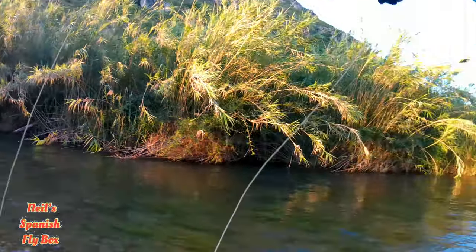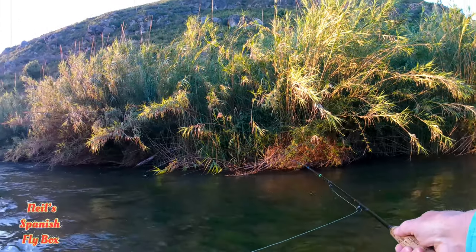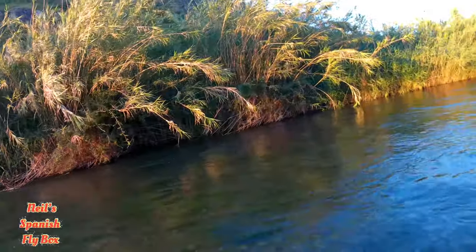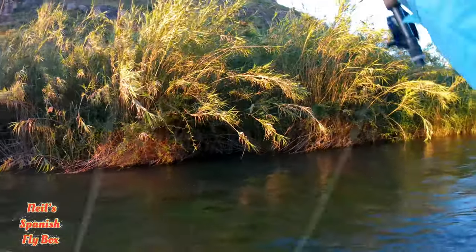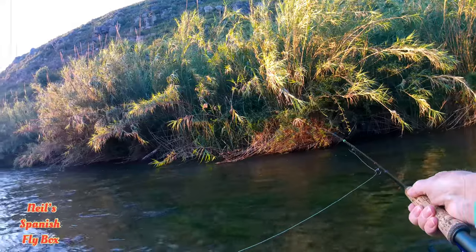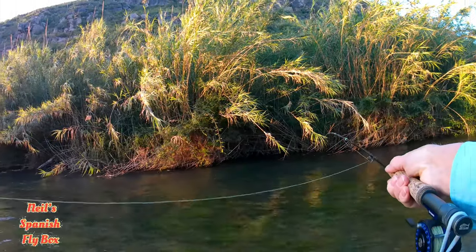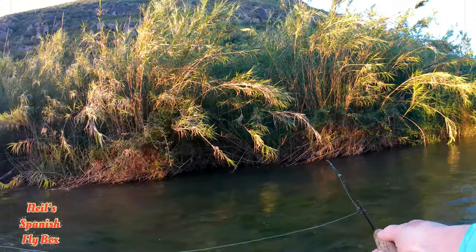I'm just running it through the middle and across to the other side. See if there's anything around. Mind you, if he's been through here with a spinner, he might be out of luck. There is some weed on the bottom, which may hamper things from time to time. But as you can see, the water is clear, it's uncoloured. As you can see, the sun is already up.